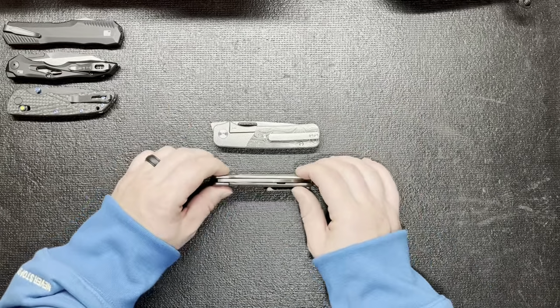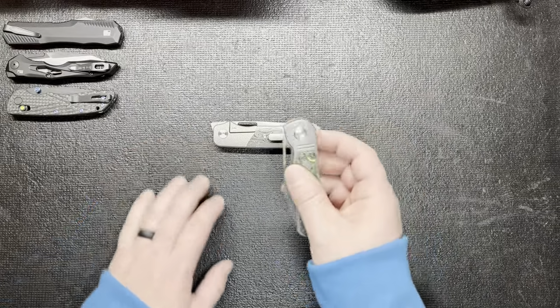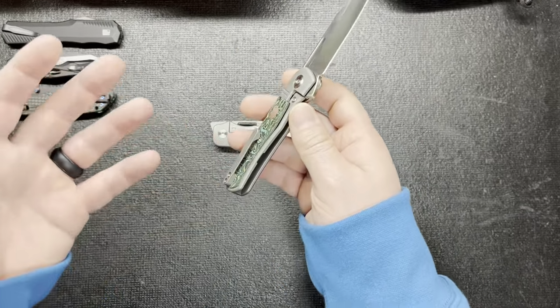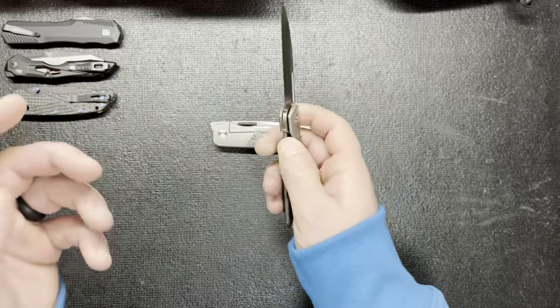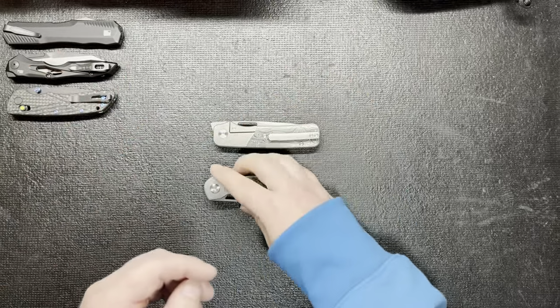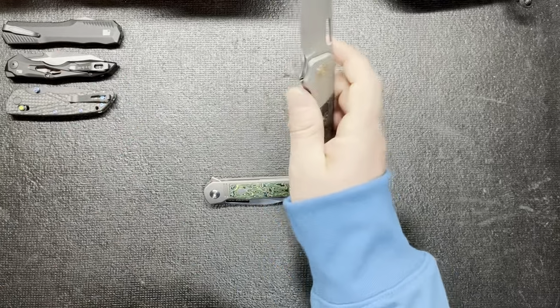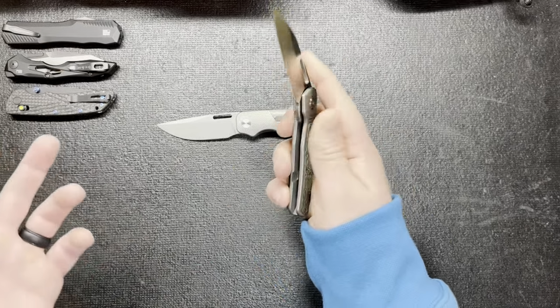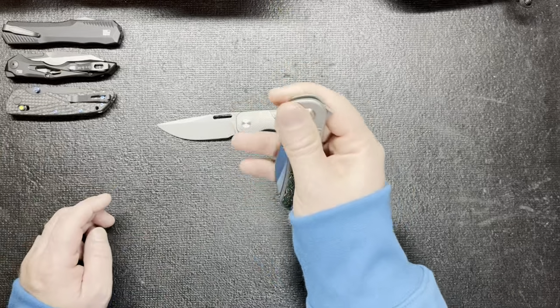So this is $250, like I said. One reason why I think it might be a little better for the price point is the way it opens. It's very smooth, and there's nothing to say that this is not a smooth opening knife, but for some reason this just feels more buttery. It opens very well both ways.